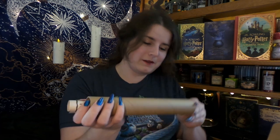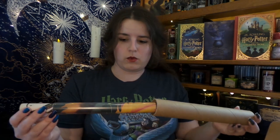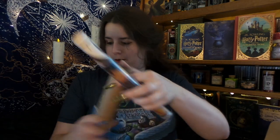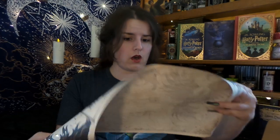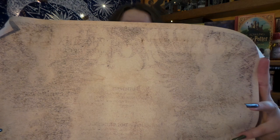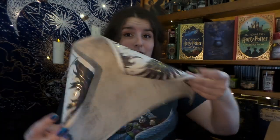Ooh, so first up, I think it is, ooh, we get two something somethings. Okay, so I'm gonna open this one first because it looks amazing. Ooh. Oh, cool. Oh, this is gorgeous. Okay, for one, this is the back, and it's printed to look like the ink from the front has gone through. So that is a detail I'm in love with.